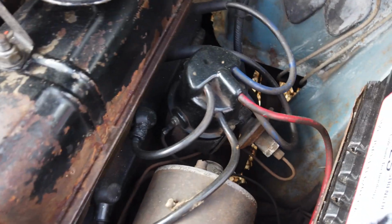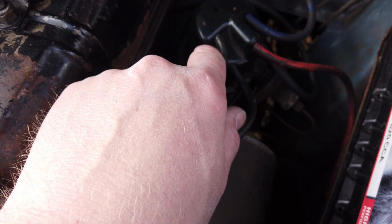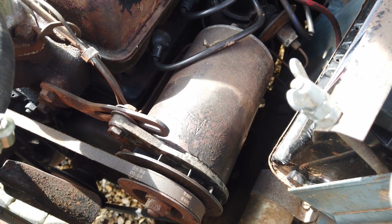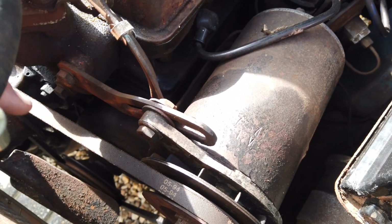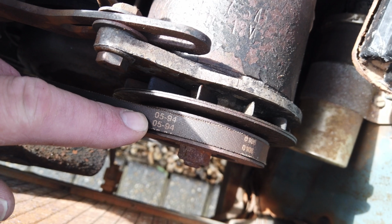Got a side entry dizzy cap there. I think that's a Lucas 25D distributor from memory. Original dynamo, nice to see that's not been changed. Although if you're using this daily, it might be prudent to get an alternator conversion. Got a fan belt there. 0594, is that a date stamp on the belt?